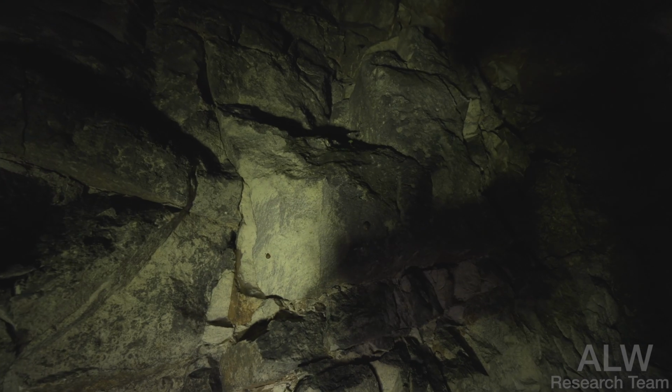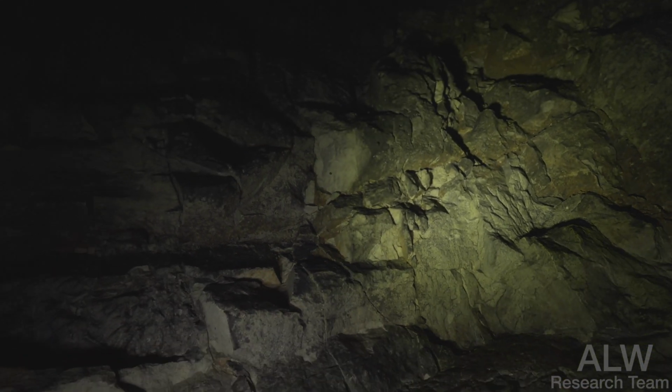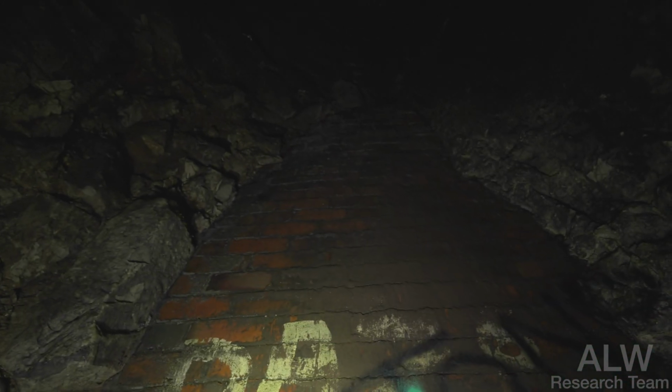Some small snails there. This is their home. I guess they must feed off little microorganisms in the natural material here. I want to call it chalk, but I'm not 100% sure what it is. So we've got, could be limestone, I'm not a stone expert.